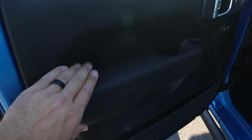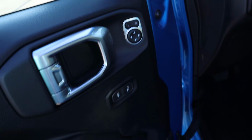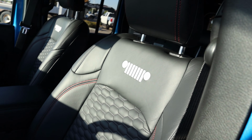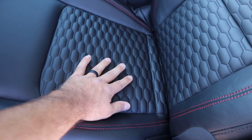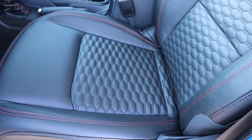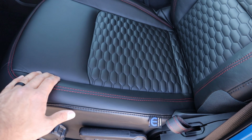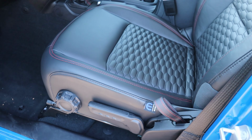So here's a front door panel. You guys can see here with the padding, and then quick look at the mirror. We've got our mirror adjustments right here, door lock and unlock. And boom, again with the front seats, it looks so cool. Nice bolstering here on the front, and then again, I can't really convey this on camera because you guys can't feel through the camera, but it just feels so much softer than the regular seats you get in a Rubicon if you go for the upgraded seats.